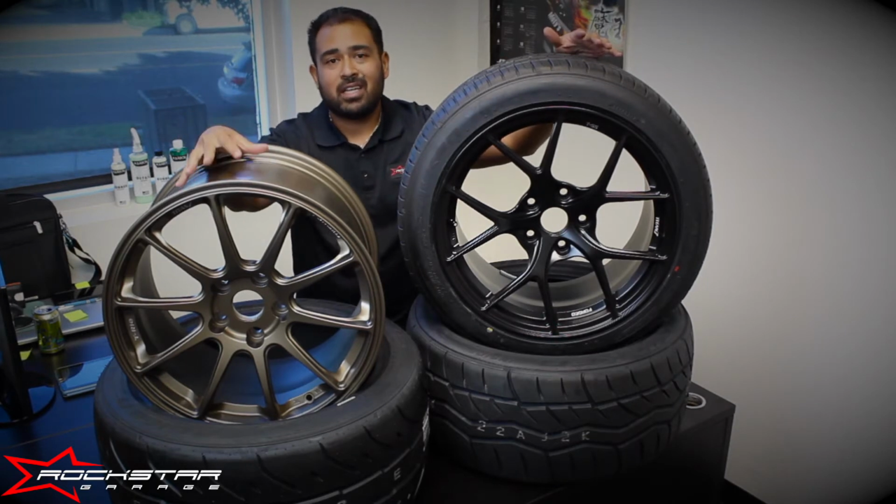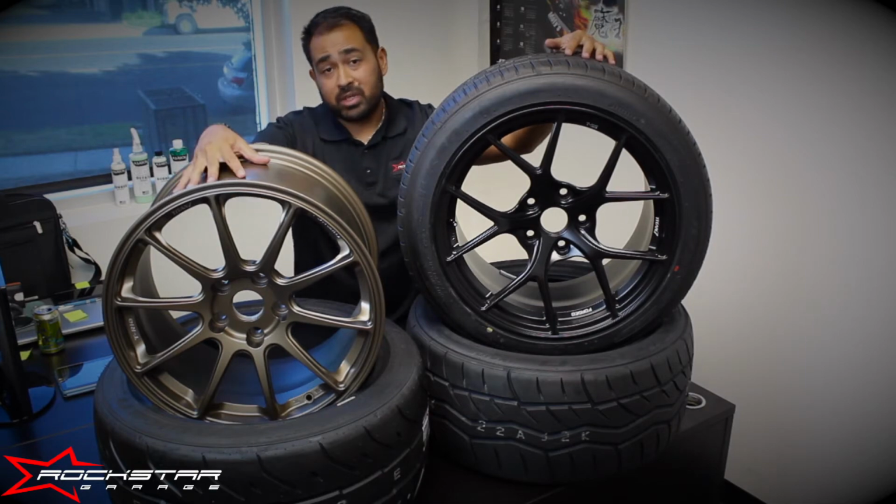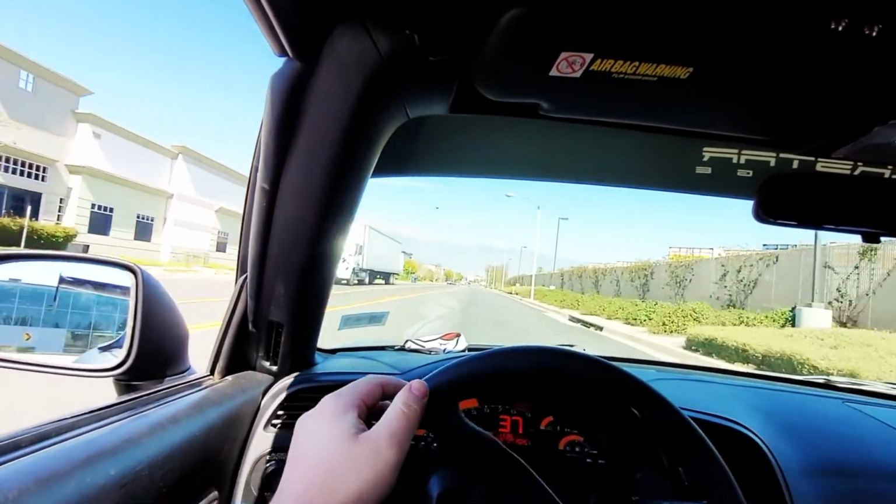Rockstars, let's go ahead and take a look at a few reasons why a squared setup is better than a staggered setup. So with a square setup, you're going to get the ability to rotate your tires, easier alignments, and much more mechanical grip.